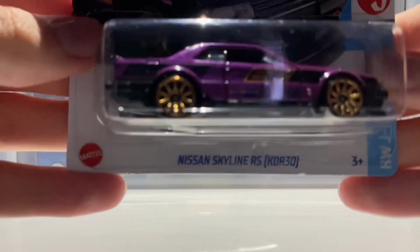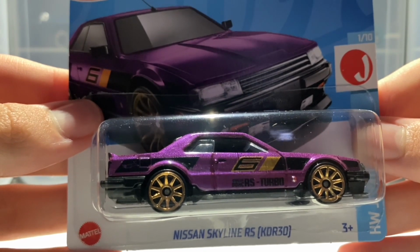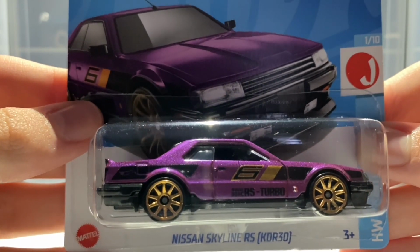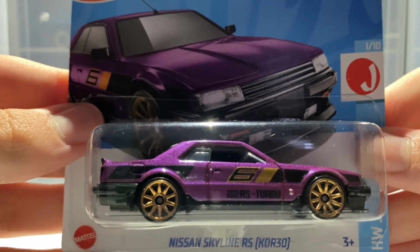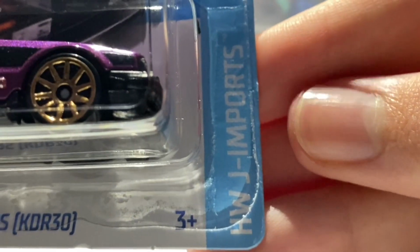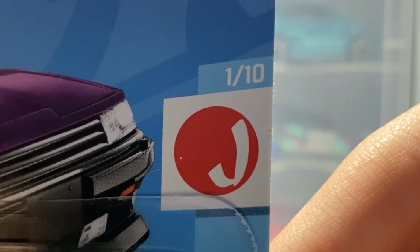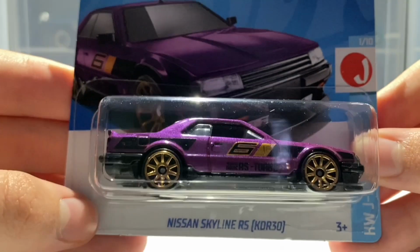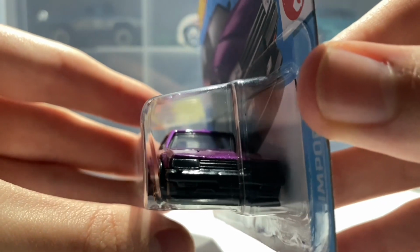Alright, and the next car picked up is the Nissan Skyline RS KDR30, aka the Nissan Skyline R30. Now this car has been painted in this metallic purple colour, which I think looks fantastic on this car. I would also like to mention that this car features in the 2024 Hot Wheels J Imports mini-series, and this is car number 1 out of 10 in that set. I would also like to mention that this car does receive side tamper work. It does not have any front tamper work.